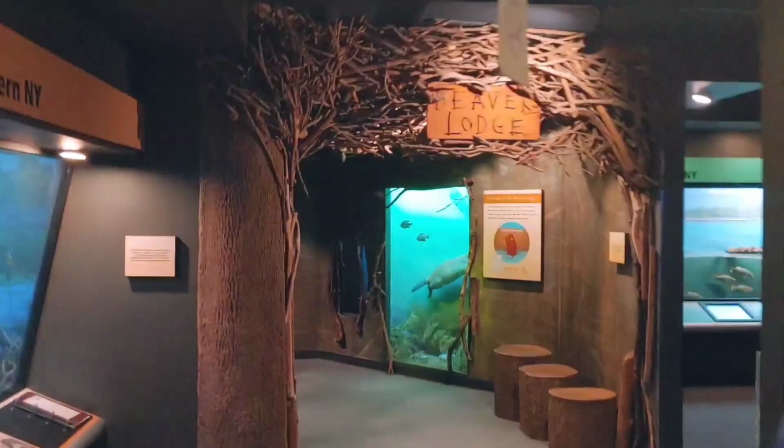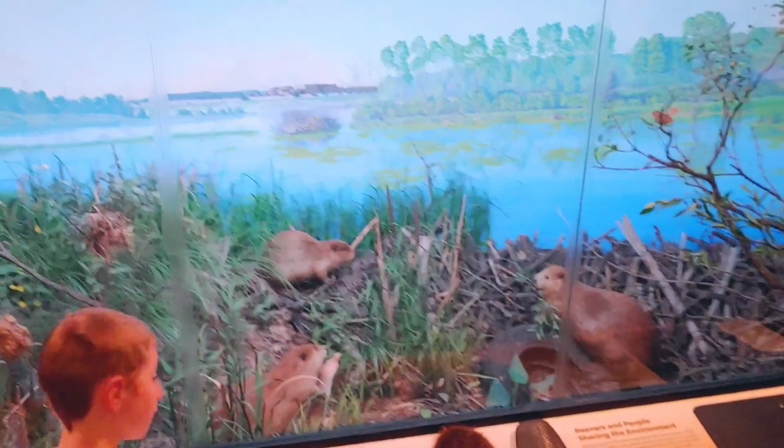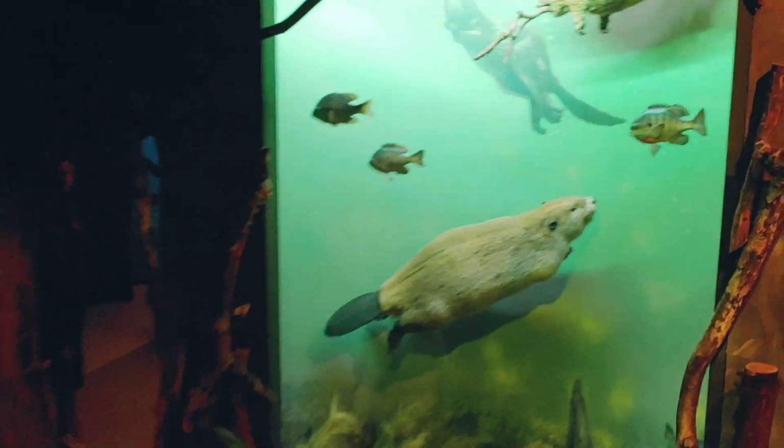How large was the glacier? That's how big it was. Beavers Lodge. Those are beavers. A turtle!